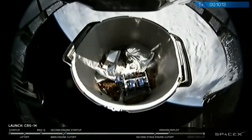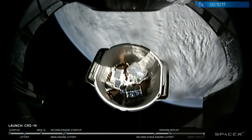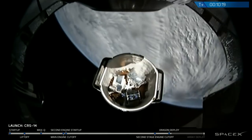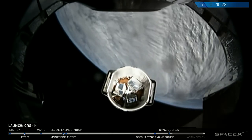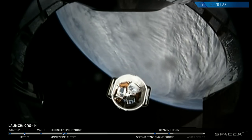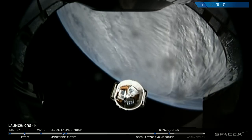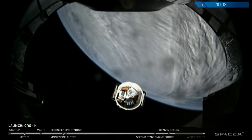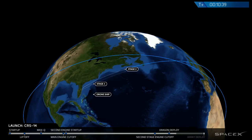That is a view from the forward end of our second stage, looking inside Dragon's trunk as it separates from the second stage. Those are three of the science experiments we're taking up to the International Space Station. See those three different boxes inside. Those are three of the experiments we're bringing that will be attached on the outside of the International Space Station once we berth.